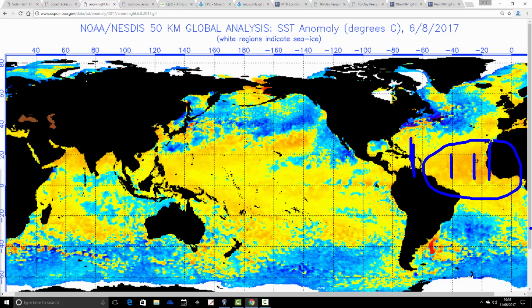One of the things that would offset a big hurricane season would be El Nino, but if we don't go into El Nino, if we just stay around ENSO neutral, then it might be that with these warm sea surface temperature anomalies we've got in the tropical Atlantic off the coast of Africa, we're going to have quite an active hurricane season this year. It'll be interesting to see how that works out.